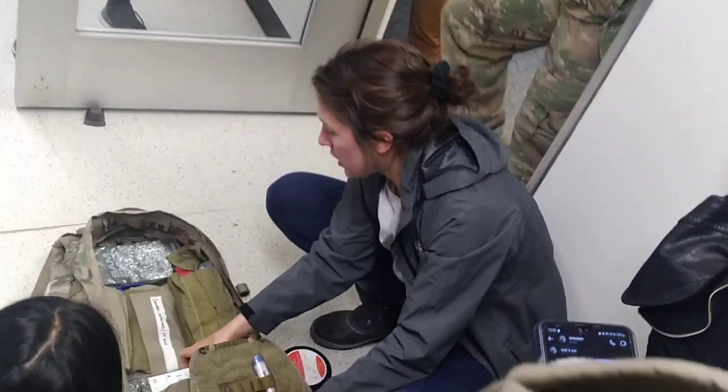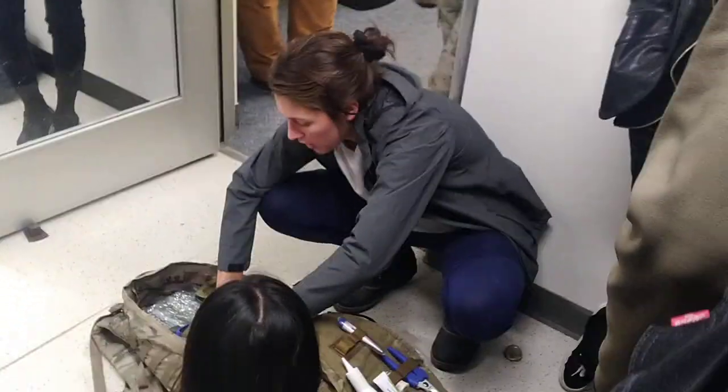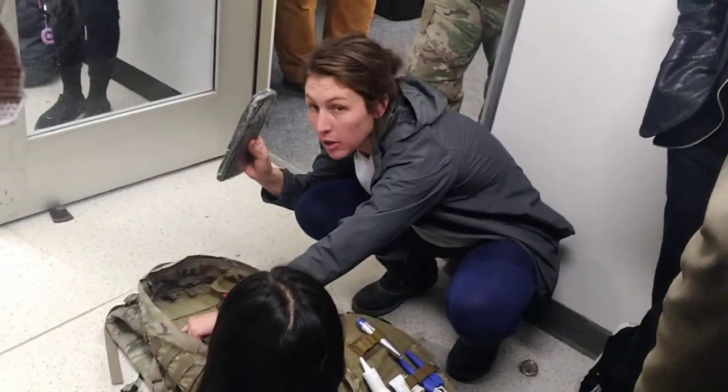They just have a bunch of various things in here. One is not deployment stocked yet, but fluids in case the dog gets dehydrated and needs some fluids. Other stuff for bandaging. A splint in case they break their leg.